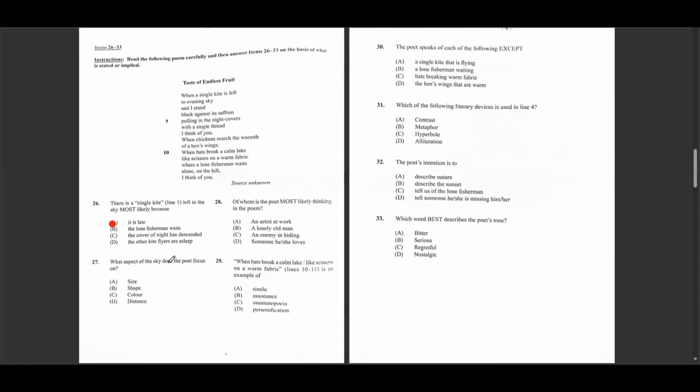Number 27, what aspect of the sky does the poet focus on? So when a single kite is left in the evening sky, black against the saffron, pulling in the night covers, the aspect he is focusing on is option C, color, the color of the sky. Number 28, of whom is the poet most likely thinking in the poem? So the poet is thinking of someone. You have "black against the saffron, pulling in night covers with a single thread, I think of you. When bats break a calm lake like scissors on a warm fabric, where a lone fisherman waits alone on the hill, I think of you." If you see what makes them think of that person, the imagery that we are seeing will give you the hint that it is option D, someone he or she loves.